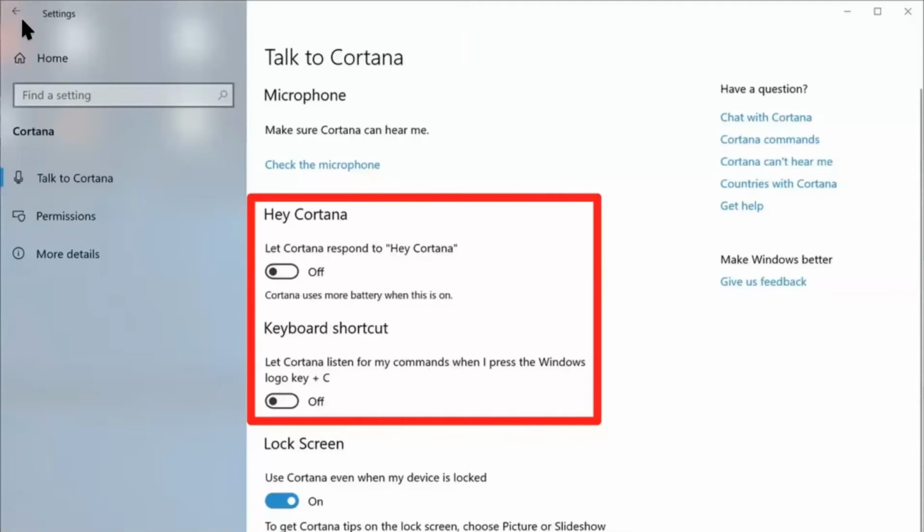Here's a screenshot from a Windows computer, and you can see here that they have its own section for Hey Cortana, and then you would just see here, you can say, let Cortana respond to Hey Cortana, and then you would just flip this switch to on, and then it'll be able to. And then you can also turn on your keyboard shortcut, which allows you to click on the Windows logo key and C at the same time, and then it'll activate it as well. So there's two different ways you can activate it, through voice or through keyboard, and you can turn those on and off whenever you feel like it.